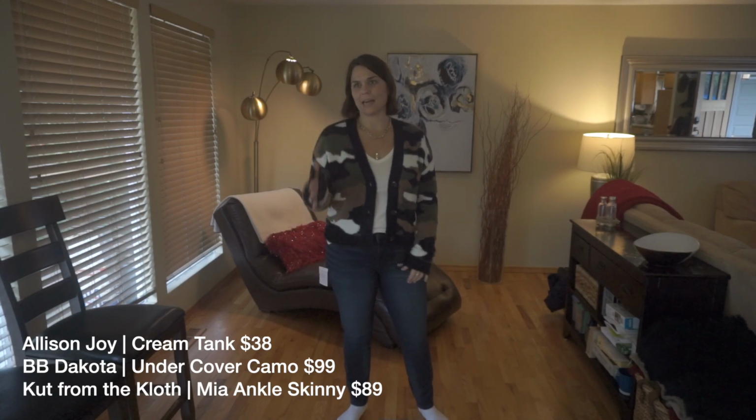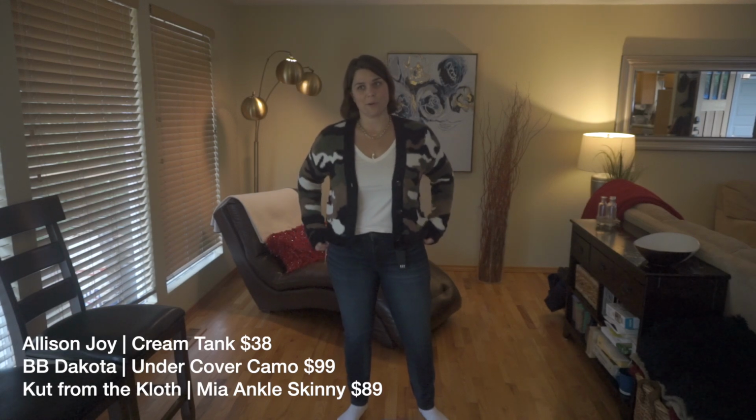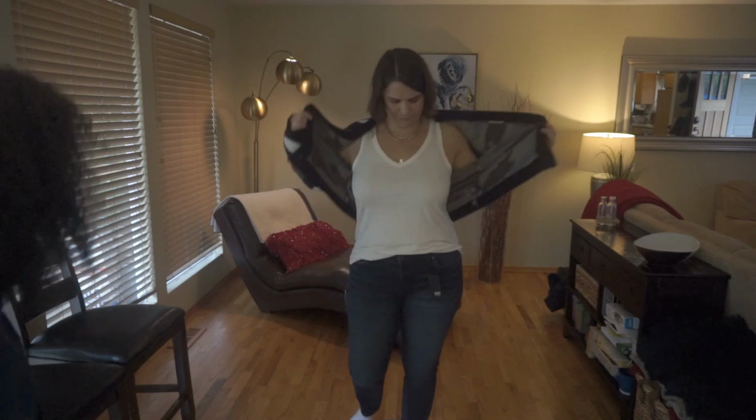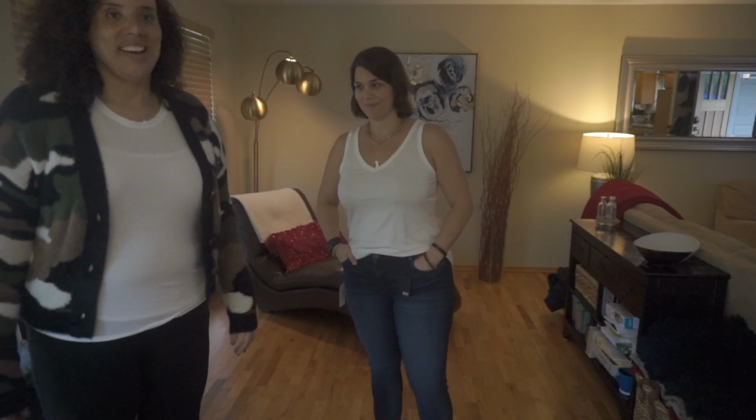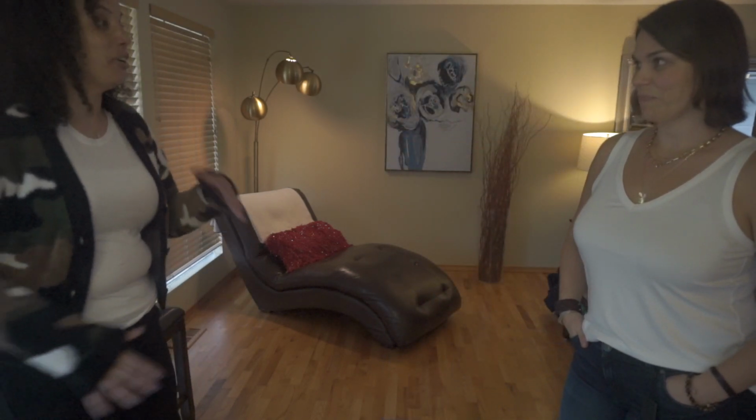This Allison Joy tank is a staple in my wardrobe. I have a couple of them. The BB Dakota sweater is so fuzzy, the video doesn't do it justice. It's so fun. And then these cut from the cloth Mia ankle skinnies are my favorite. Mia's seem to always look good on my particular body type.